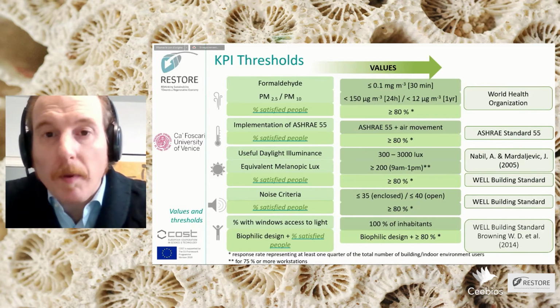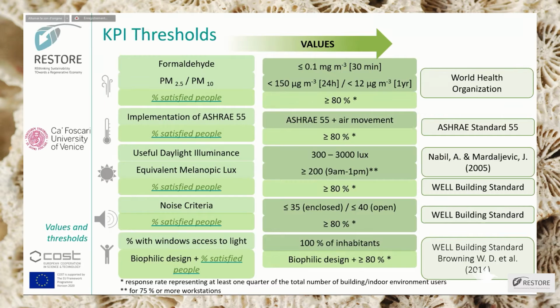Here I report the parameters that we try to define as, in certain cases, limits, and in other cases, goals for the numbers for the sub-parameters that you saw before. On the right here, as you can see, I report the sources for those numbers. In certain cases, we refer to the World Health Organization, ASHRAE Standard 55, but also to some publications, to the WELL Building Standard. That is, again, a good standard from this point of view. So we looked at several sources to try to find the best numbers.